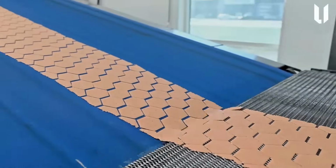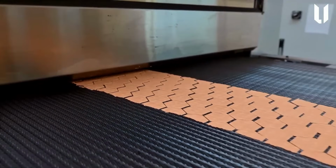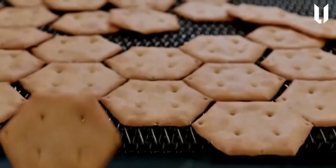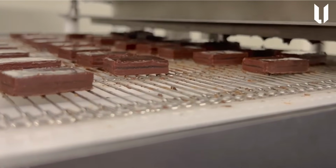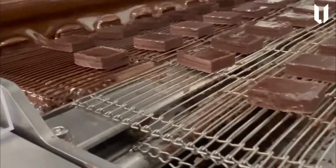After baking, the biscuits need to cool before packaging. Conveyor belts transport them to a cooling area where they are inspected for quality. Finally, the biscuits are wrapped in airtight packaging to maintain their freshness. Whether they're destined for local stores or shipped across the country, the packaging ensures the biscuits stay soft and delicious.